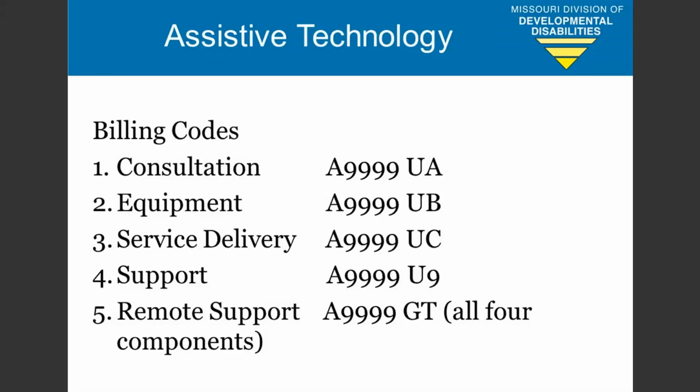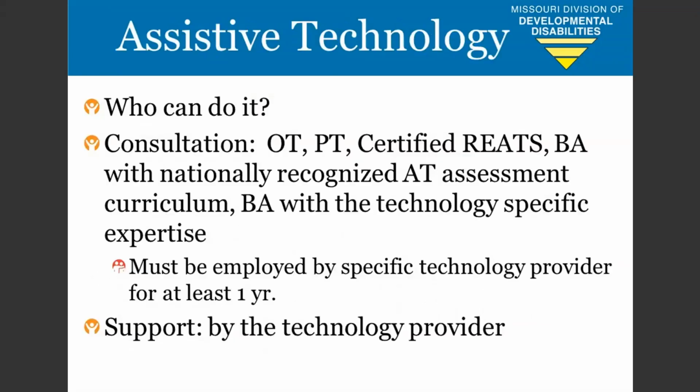And the reason for this is that remote supports include all 4 components of assistive technology. There is a consultation piece, an equipment, a service delivery, and a support. The support is provided often by the technology provider themselves. So, as promised, because we have a new consultation, it requires a different level of professional.